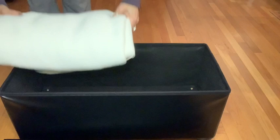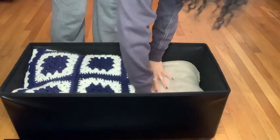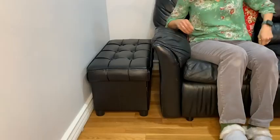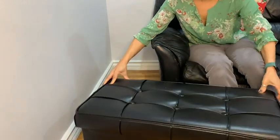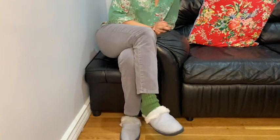This ottoman is so spacious. It takes all of our blankets that we have in the living room, and I can even sit on it. It's so sturdy. It is the perfect size for our living room. It fits right next to our couch. We could use it for our footrests and even extra seating when we have people over.